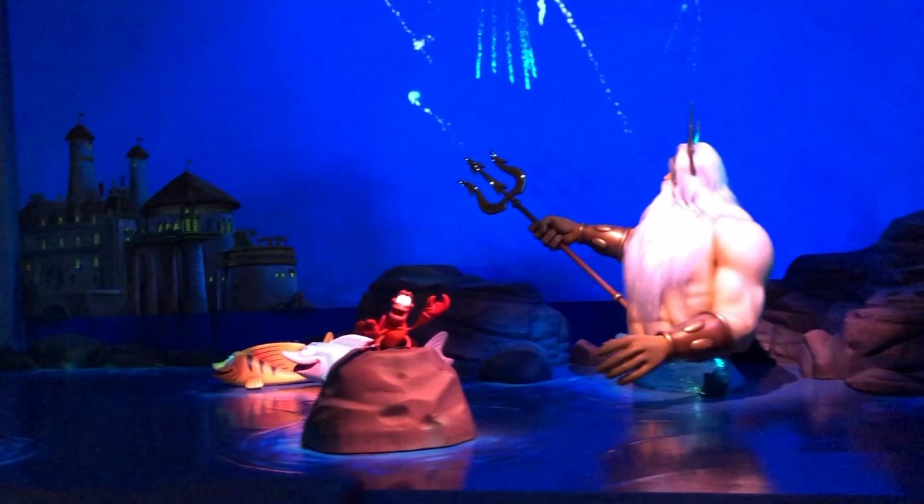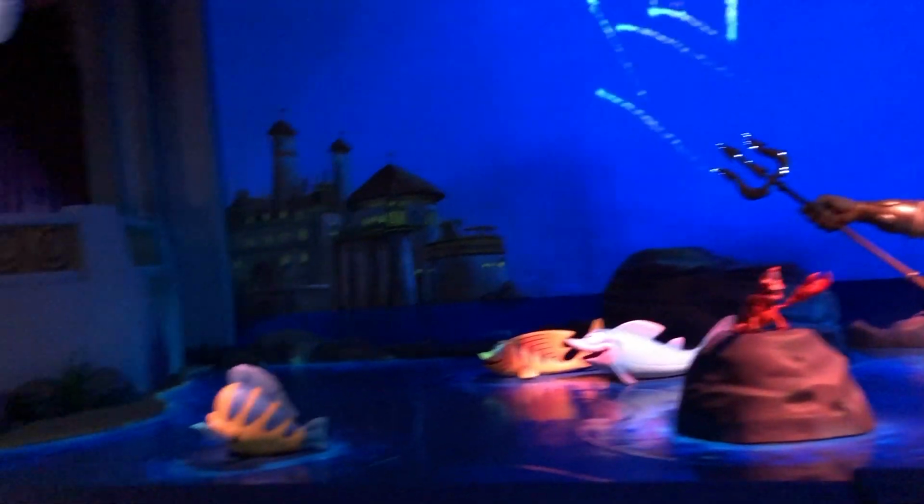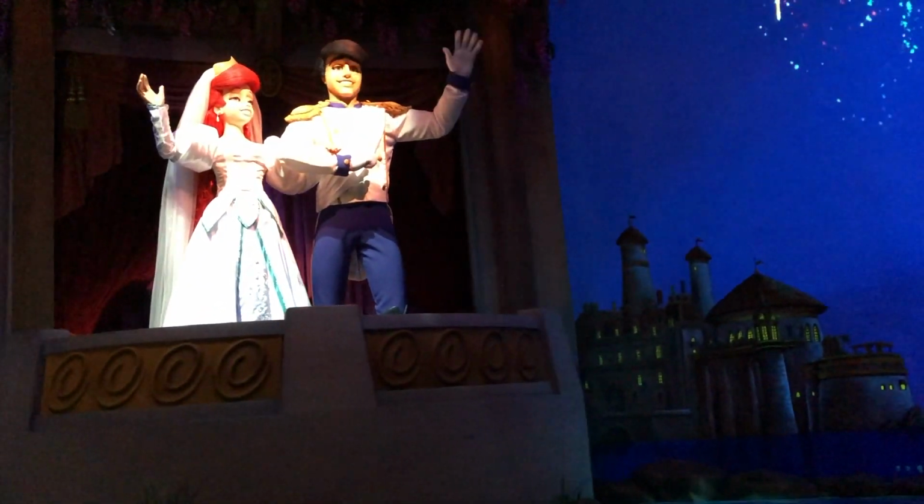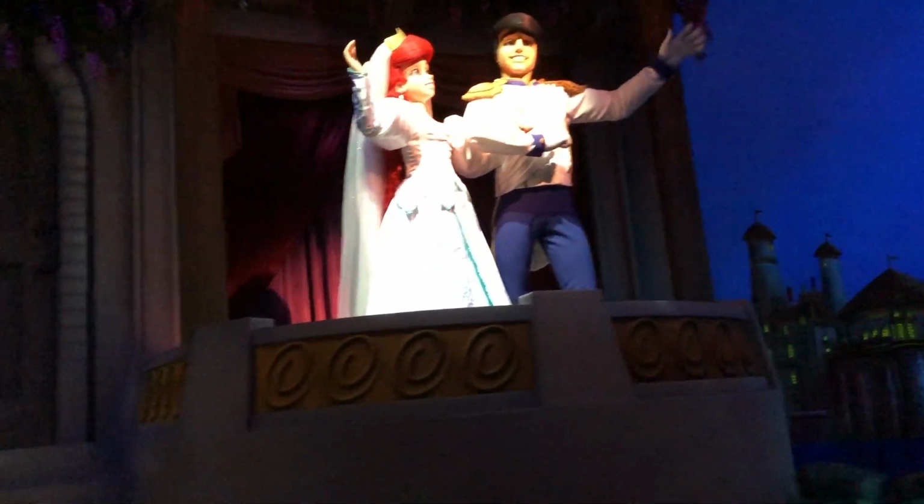An Omnimover type ride system, seated in clamshells, this dark ride descends below the sea and takes you through the key scenes of the movie. Honestly, it's so cute. I would probably wait for up to 15 minutes for this.